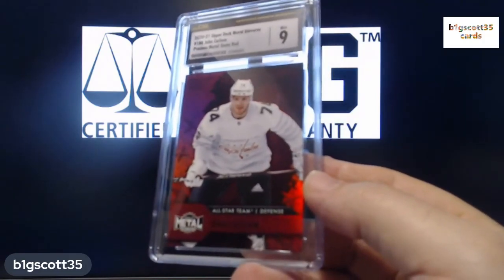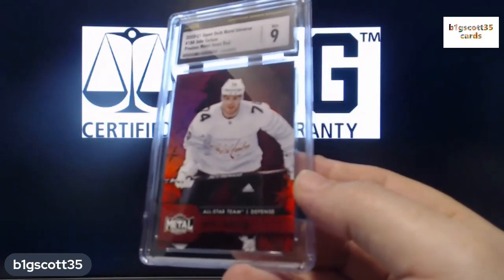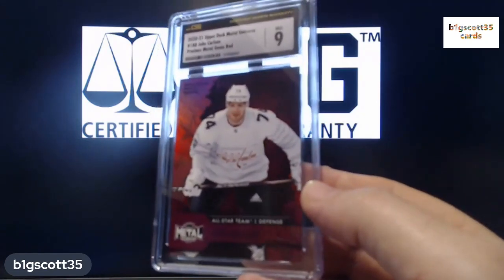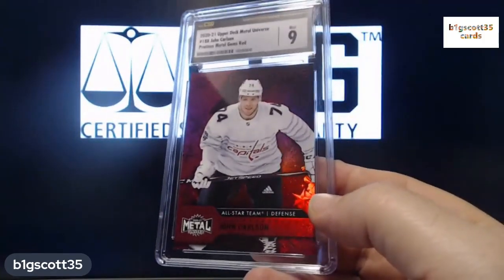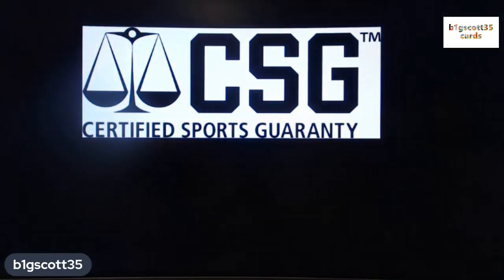I love John Carlson and just very happy to have this in my collection. And I kind of keep an eye out. There were some at the show. I was just looking for other stuff. So maybe when I go to Chantilly, I'll look for more of those for the caps.